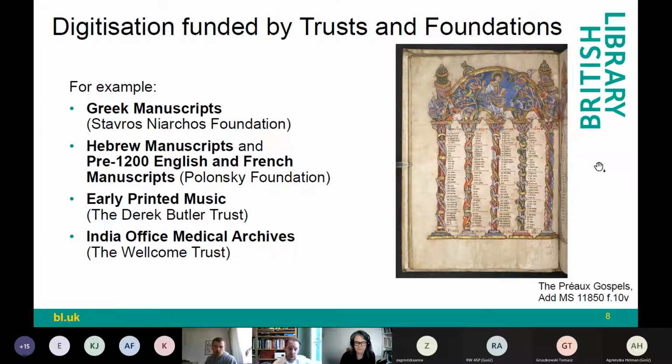One element of this is digitization funded by individual trusts and foundations with a particular interest in certain collection areas or a certain geographical region or a particular theme. That would also include individual donors, individual patrons that we might approach to fund specific digitization projects. That might be on a very small scale, on an individual collection item, or on a larger scale, such as our Greek manuscripts project, which over several phases has really transformed access to those materials and are now freely available online.